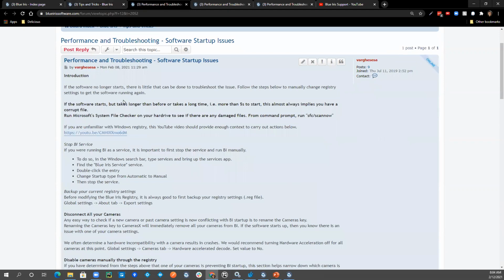If the software no longer starts, there's little that can be done to troubleshoot the issue, because you can't even get into the software. One thing to keep in mind is sometimes we get these tickets, and it's not that the software doesn't start, but it takes a long time for it to start. And if your software doesn't start in less than 5 seconds, there's something probably wrong with your file system.